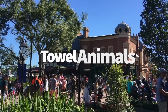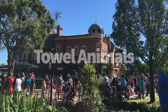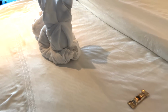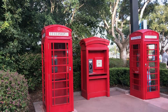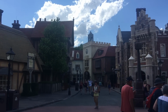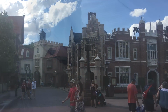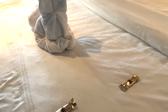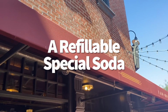Now, you might have seen towel animals pop up in your Disney hotel room before, thanks to those awesome mousekeeping services. But did you know towel animals have the tendency to pop up inside Epcot too? If you decide to stop for a bathroom break over at the UK Pavilion, keep your eyes peeled for some cute washcloth friends around the sinks. Apparently, the UK Pavilion bathrooms have little swans and Mickey head towels that show up every now and then, just to give this area an extra dose of magic. Thanks, cast members.